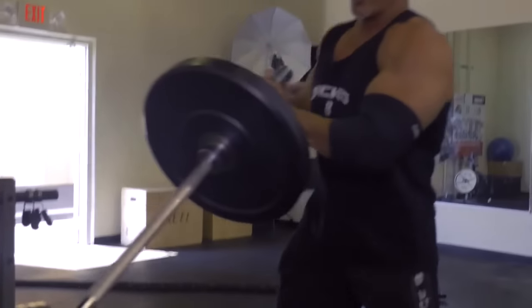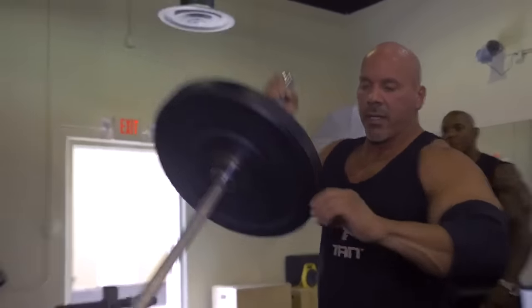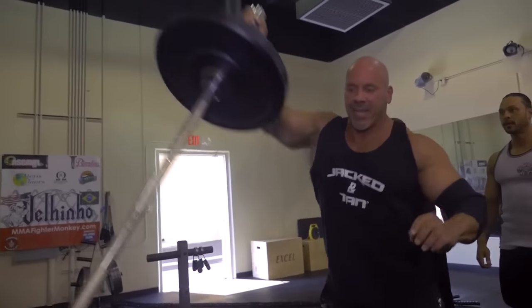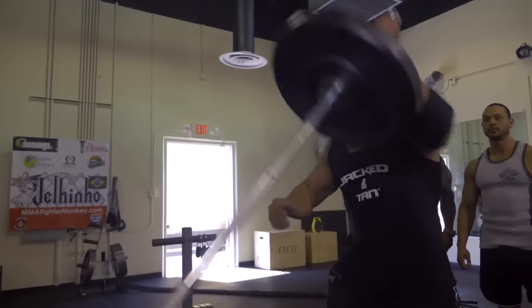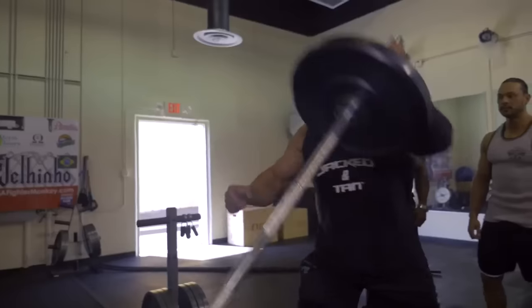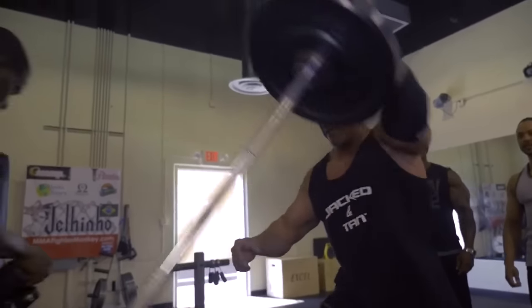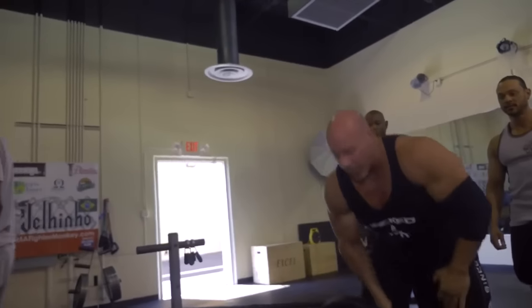All right, we're going to start with landmines. I like this one for upper body load. We do one arm at a time. I'm leaning into it a little bit, keeping the weight over top of my shoulder. Do 10 or 12 reps with each arm. Remember, this will be a series of exercises that we do to generate that heart rate under load. Start with the landmine and we'll go to the ropes.